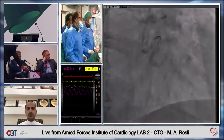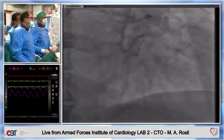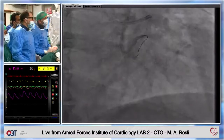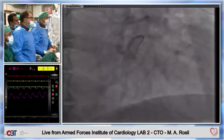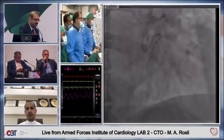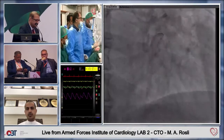Of course, there's a side branch. This easily can go side branch. Let's see. I think I'm touching the proximal cap. This catheter is a short catheter. I never use a short catheter because I can't use it for the retrograde.